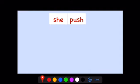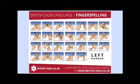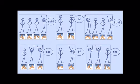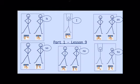And these two words, today's words, she, push, and could and should will be included in a spelling story lesson later in lesson 25, so keep a lookout. And here's the left-handed chart for the finger spelling actions. Lesson 19, at the end of part 2, will include all of these words, or you can use these pages. And lesson 9, at the end of part 1, has these words. So you have somewhere to go to check up on any words that you may have missed.